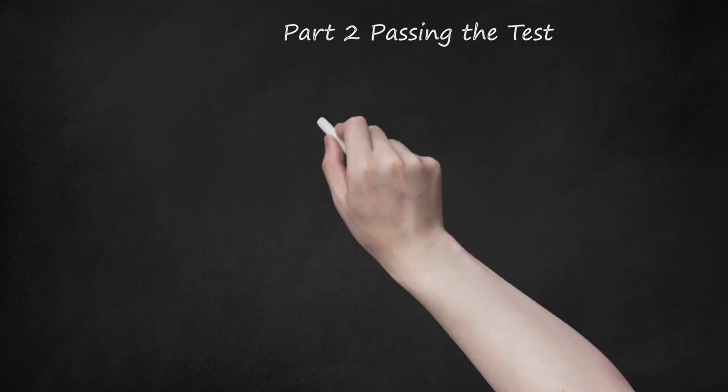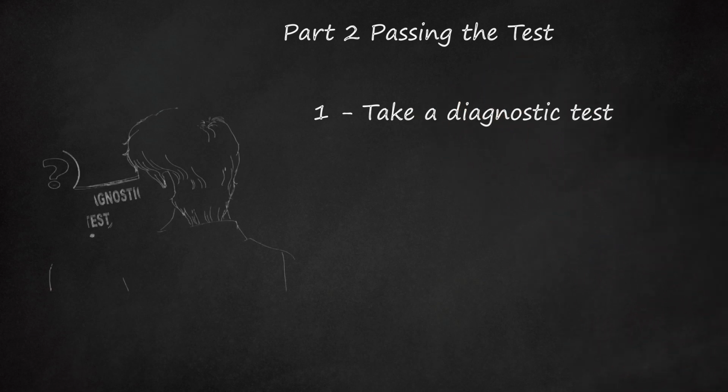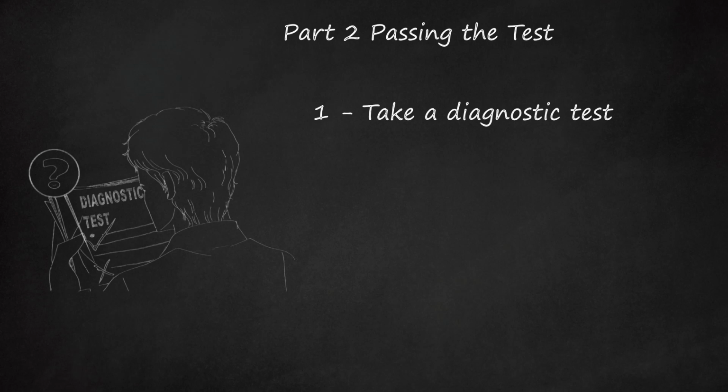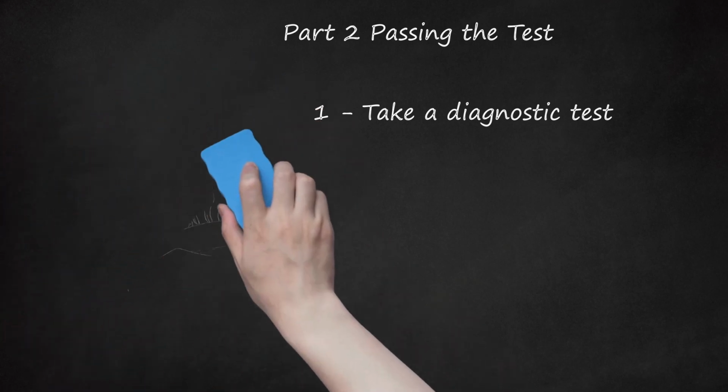Part 2. Passing the test. 1. Take a diagnostic test. A few months before the exam, take a diagnostic test to see what your strengths and weaknesses are. The diagnostic test is usually a full-length practice test. After scoring, you will know what areas you need to spend more or less time studying. Don't be discouraged if you do poorly. Make sure you have plenty of time to study and boost your scores by starting at least 3 months ahead of time.